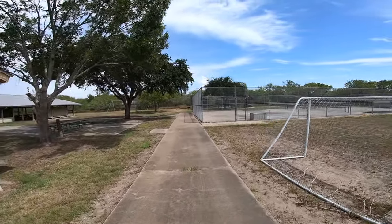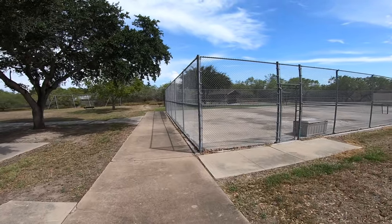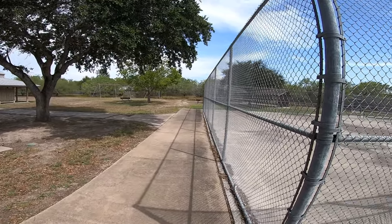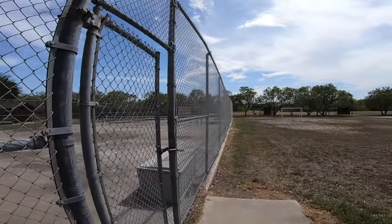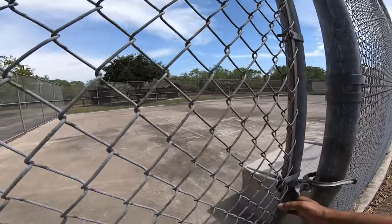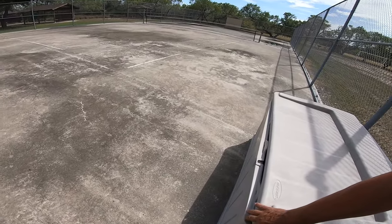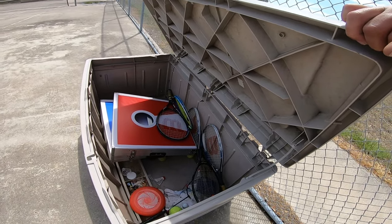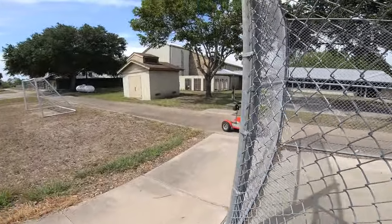Turkeys. The turkey trot. So there's a tennis court. There goes another turkey. Hey, wait for me. I wonder. Nobody's been in here in a while, but what I'm wondering is, yes, there are some tennis rackets. So you can come and play some tennis type stuff.